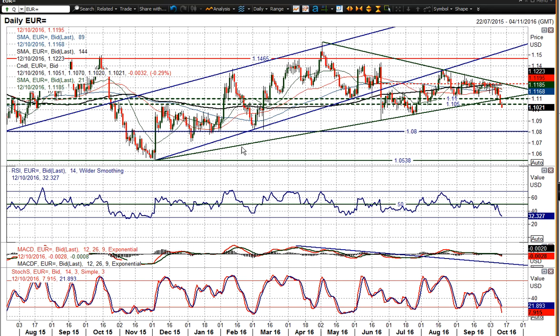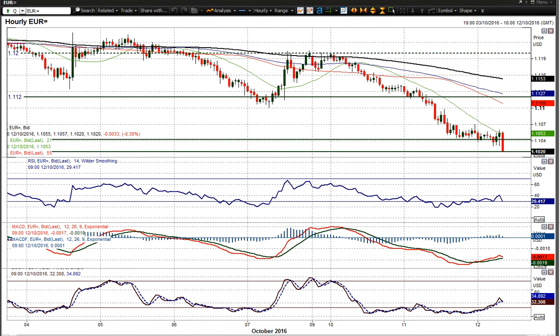So this is an increasingly strong breakdown of this big trend, I think, on the euro, and it certainly is a move that is one to play to the downside. I think any rally is a chance to sell. A little bit of resistance is coming in at 110.70.